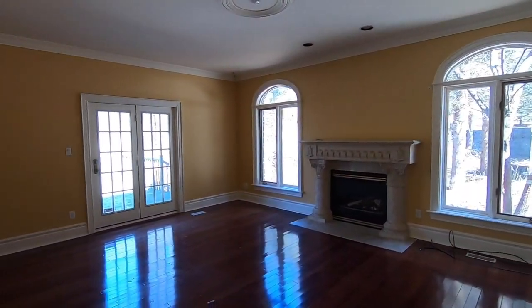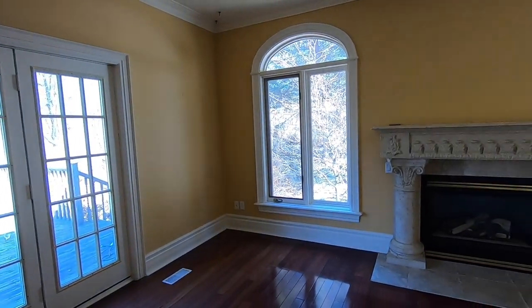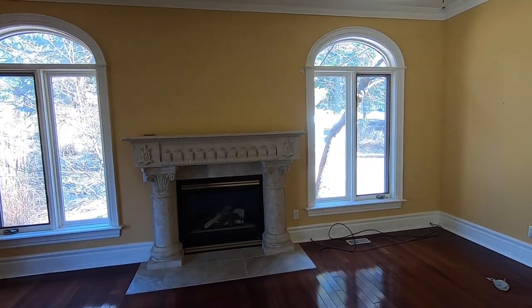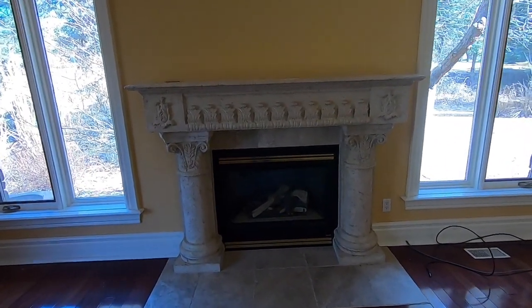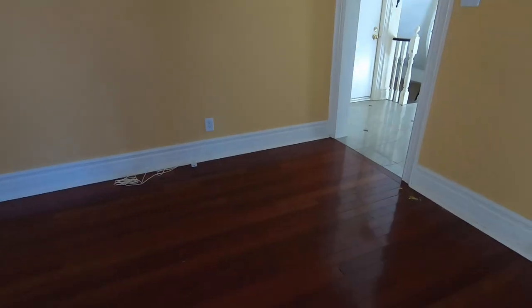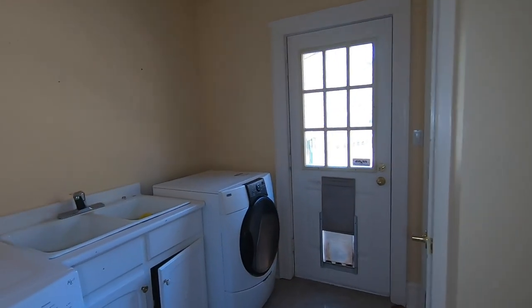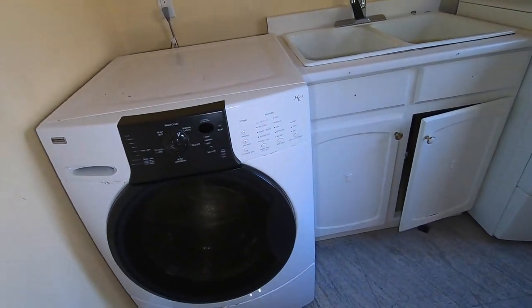So here is a living room area with a gas fireplace. Patio door to go outside. And some pretty nice windows. I do prefer a real fireplace over a gas fireplace, but I guess, you know, beggars can't be choosers if we don't all get to have fireplaces. All right, guys, let's move on. This is your living room area. Not much to see. So let's head back here and we'll go back through here. Laundry, washer and dryer, laundry sink.